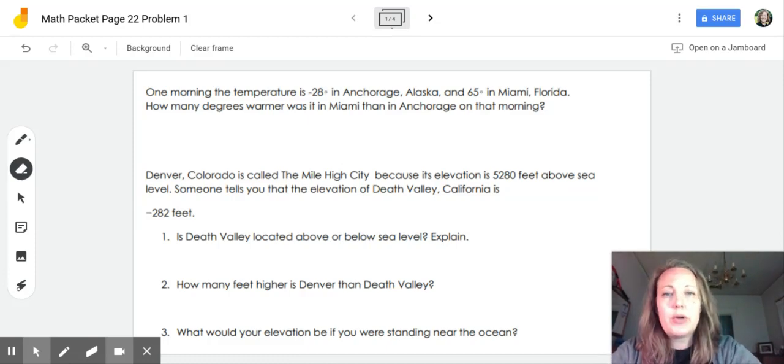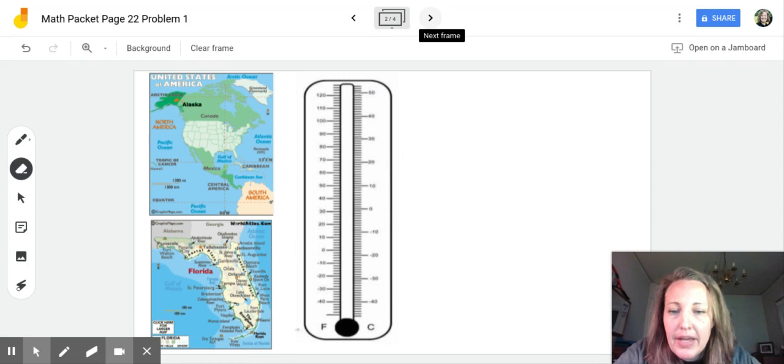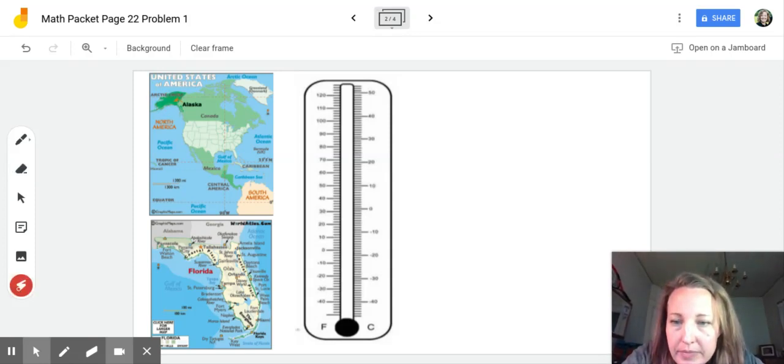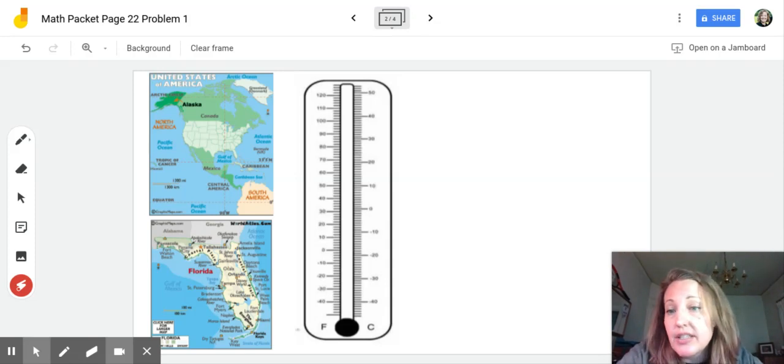So let's look at this problem first. My thermometer's here to kind of give us a visual. And you can see Alaska right up here, way up here, and way down here, that would be right here is Florida. And Miami's right here on the tip of Florida. Okay, you can see where that is. So it's quite a difference. Quite a difference in latitude, right? Quite a difference in longitude.